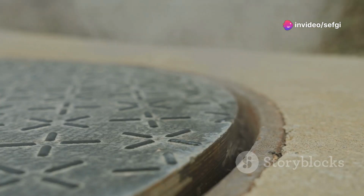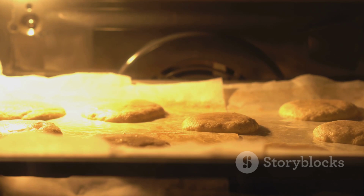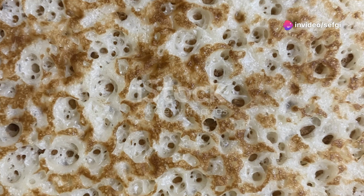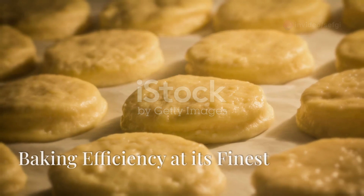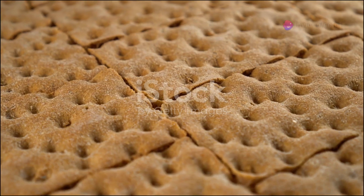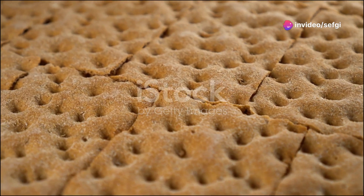By releasing trapped air and steam, biscuit holes also promote even cooking. Heat can penetrate the dough more effectively, reaching the center and edges simultaneously. This results in a biscuit that is cooked through uniformly, avoiding the dreaded raw center or overly browned bottom. In the fast-paced world of baking, every minute counts. Biscuit holes, despite their diminutive size, play a significant role in optimizing baking time.